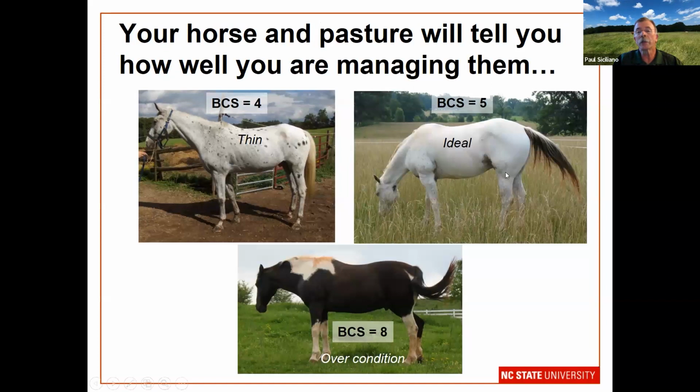Long term, we can look at things like body condition scoring. Here's our horse with an ideal body condition score. We don't see any ribs, not a lot of fat over the top line. This horse looks great. Here's a thin one though. We don't want to see these ribs, kind of sunken in around the neck. We can see, again, the hook and the pin bones, a little sunken in over the top.